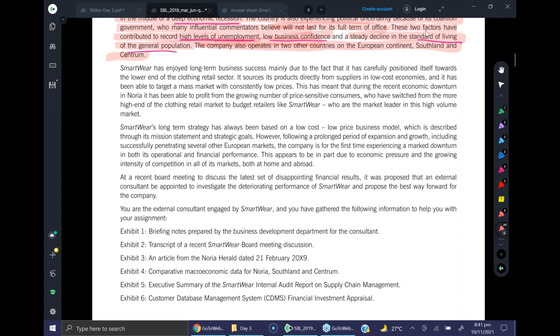All right, guys. SmartWear has enjoyed long-term business success mainly due to the fact that it has carefully positioned itself towards the lower end of the clothing retail sector. Lower end means the product price is not very high. It sources its product directly from suppliers in low-cost economies, and it has been able to target a mass market with consistently low prices.